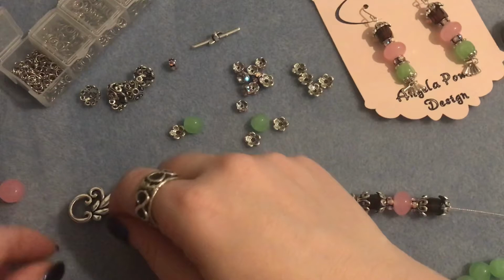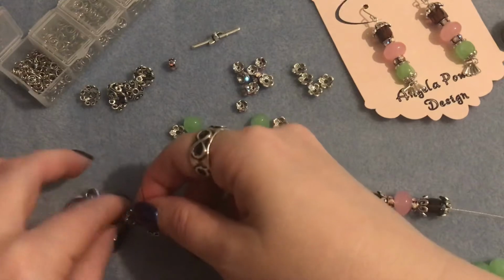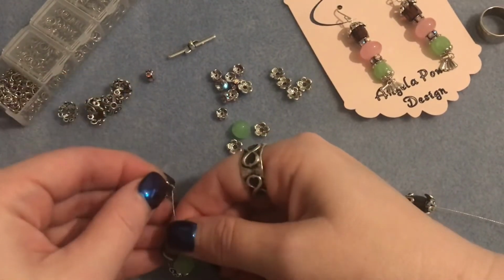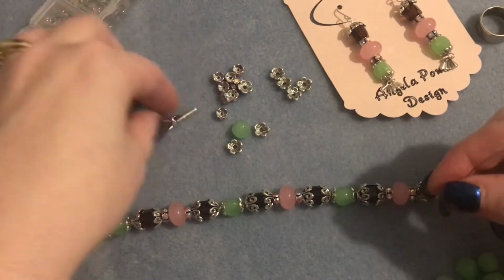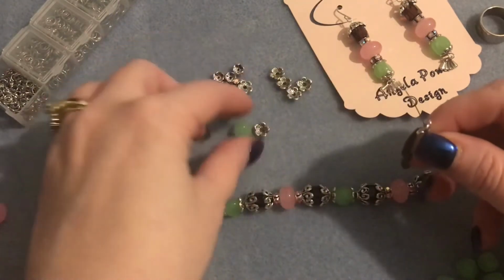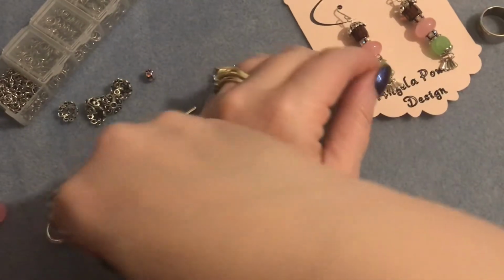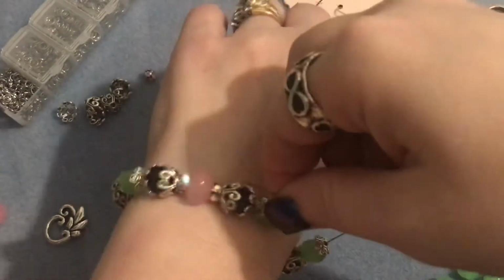Because I didn't think to include a little bit of extra length because these beads are chunky. It takes up extra room on your wrist. And then too, I need my toggle to go through, so I can't have it too tight or the toggle won't go through the end of the toggle bar. Alright, so let me put these back on this side. And then, oh, don't lose my string. Alright. I think once I put my toggle clasp on, that's going to be perfect.